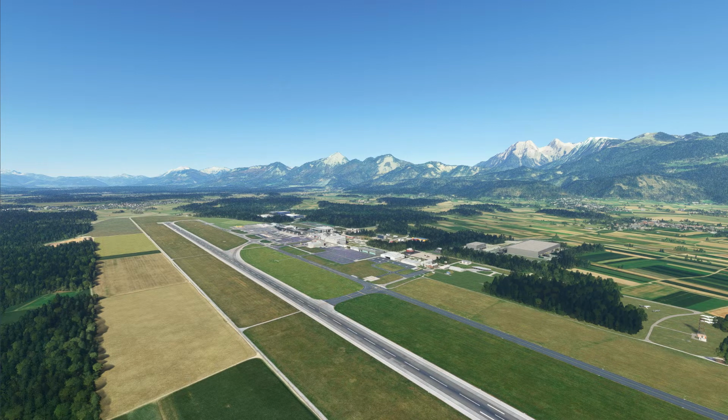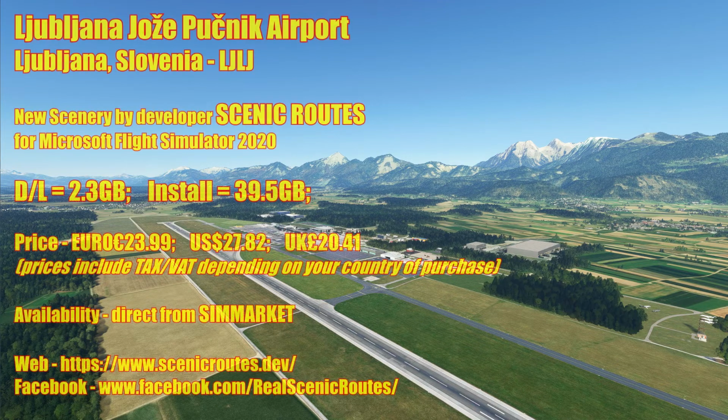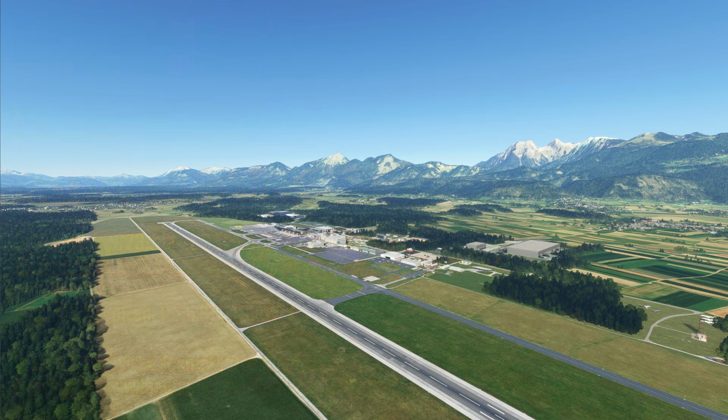So the airport is payware scenery created by an organisation called Scenic Routes. The scenery is available only from SimMarket. Download is 2.3 gigs and the install is 39.5 gigs, so quite a large installation, but I'm getting the opinion that it's actually well worth that. So there you go, let's get right down close up and have a daytime look at this airport in detail.